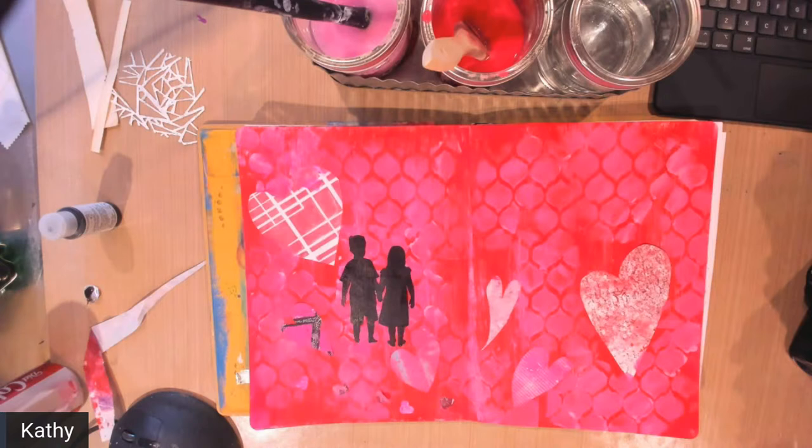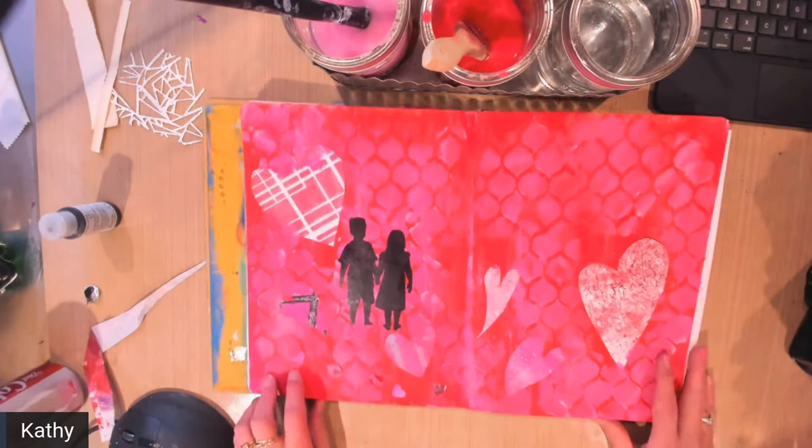Okay, it's 9:21, so I'll get started with my prompt. It's good to see everybody here. My prompt is going to be mark making. Mark making is one of my favorite things to do, and there are lots of different ways you can do mark making.